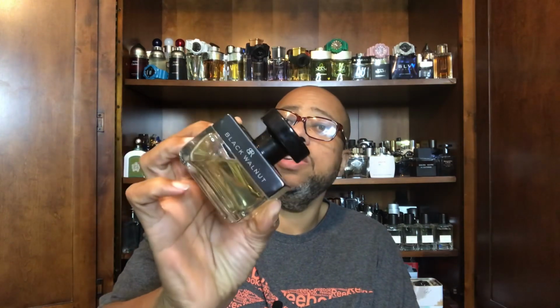Sticking with the House of Banana Republic, this one is one that I would definitely reach for on a rainy day, as it rained here earlier today. And yeah, I pulled it out and it was my scent of the evening and I wore it to work. It's from the House of Banana Republic and it is Black Walnut. And I absolutely love this bottle.